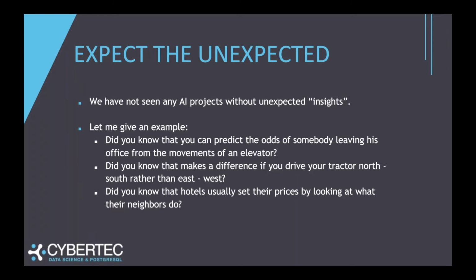What is important when we're talking about AI projects is to expect unexpected insights. I was talking to a guy the other day in my area, and they were analyzing data from elevators because they wanted to do predictive maintenance. They wanted to figure out when the elevator is going to break. What they figured out by chance is that by analyzing the data coming from the elevators, they could predict with a certain likelihood that somebody is going to leave his office building.